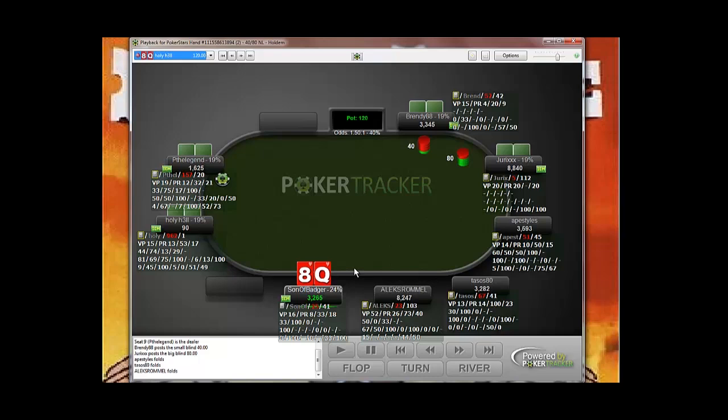My opening range here would tend to be something like all pairs, suited aces, all suited aces, and unsuited aces down to about ace-9 off. Oh, and of course, as regards Broadway cards, we'd have all Broadways, suited connectors down to maybe 5-4 suited. This is provided I don't think the short stack is shoving much. I don't think he is pre-flop with his statistics.